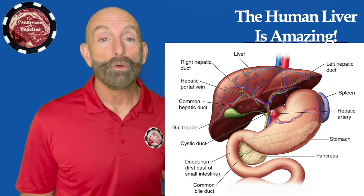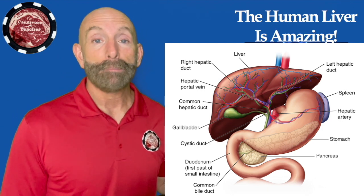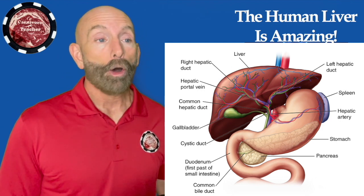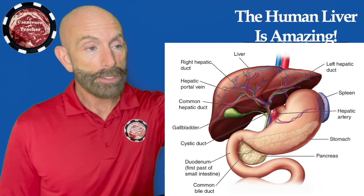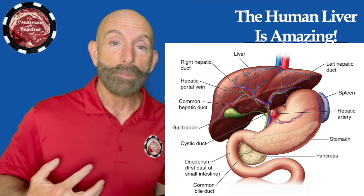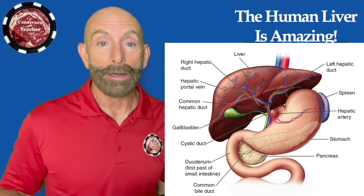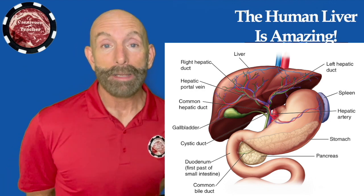So people who have removed their gallbladder have to eat smaller meals sometimes, or they can take bile salts. In this area, you can see it right here, instead of the gallbladder, an outpouching can sometimes be created by your own body to create a replacement for the gallbladder. It actually happens to many people.